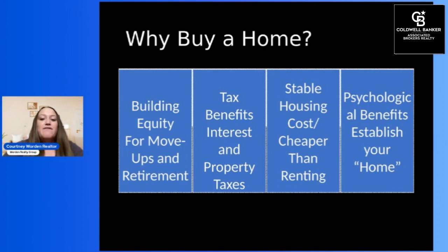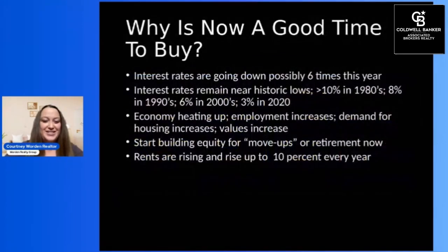Also, psychological benefits established in your home. So for me, this is big because I have kids. I have 2 little ones, and building an establishment and building memories in my home is huge. So buying a house to me was very important. Also, most people love and talk about their childhood, and so creating those memories in the home is great. And then you could always establish your equity and then create more memories in new homes and then keep building from there. But it's a great option.